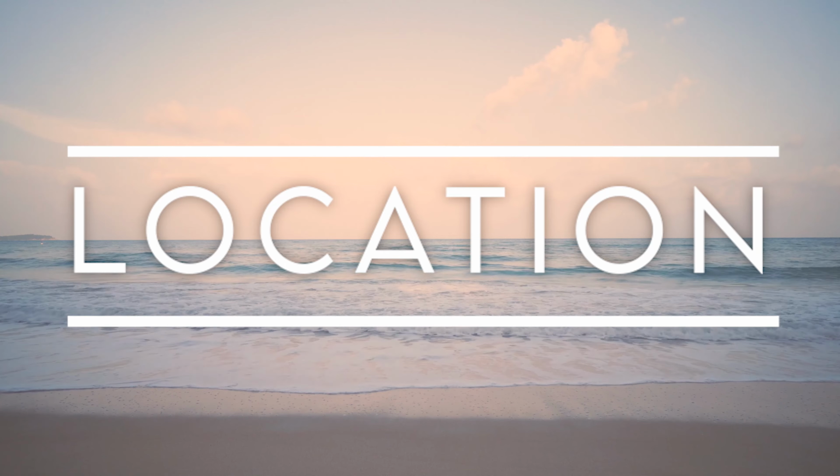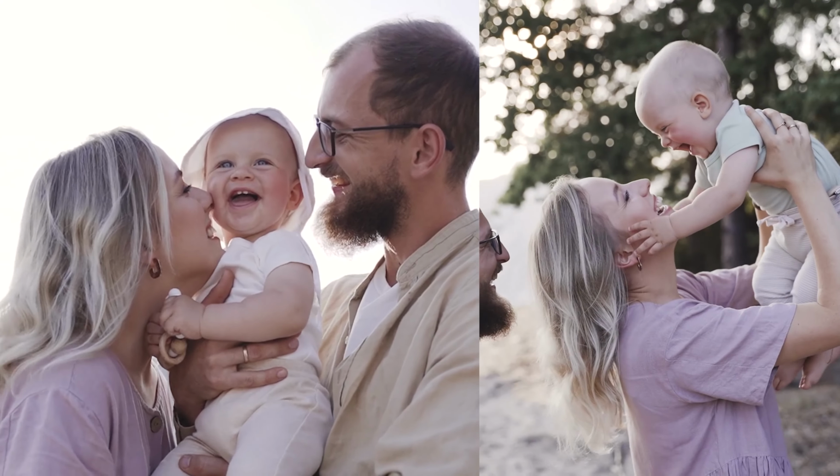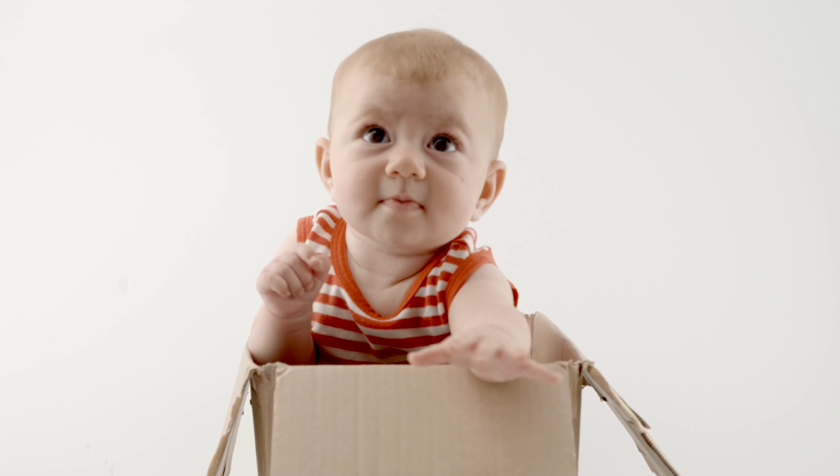Tip 1. Choose the right location. The location you choose can have a really big impact on the photo. So think about the lighting, the background and the ambience of the location you've chosen. A natural setting such as a park or a beach can create a relaxed and candid look to the photos, whereas photos taken in a studio can give a polished and clean look. So it all depends on your preference.